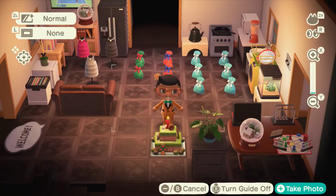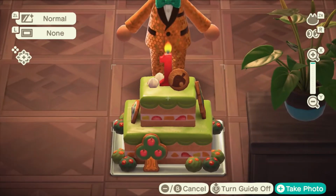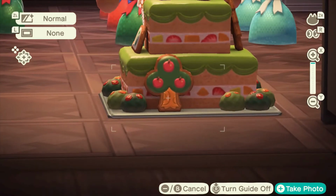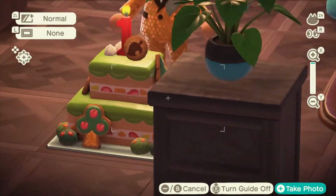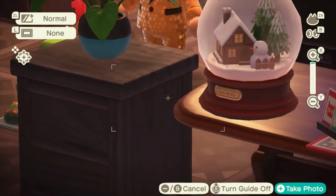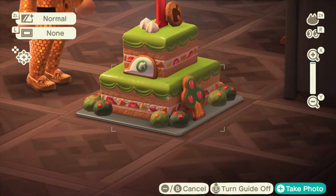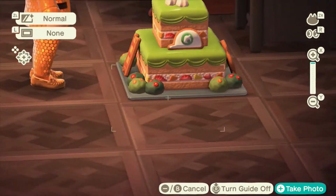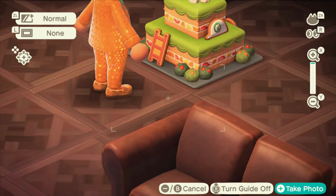So happy anniversary, Animal Crossing. This is so perfect. We can see the leaf shrubs around the bottom there. There's the apple tree. There's the Nook leaf at the top, the first candle. There's a rock on the top. Oh, there's the terraforming hat there as well for construction. There is the ladder.